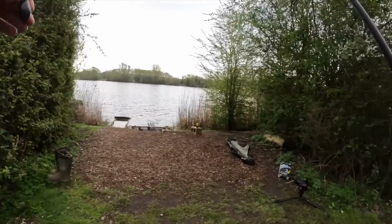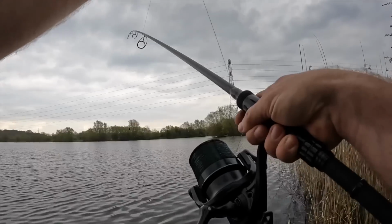Hopefully it pays off, but we'll pop round and see Hugh in a bit, send you round to his swim, and see what he's been getting up to. Right then, so the first rod is going out. Let's see if we can do it first cast.